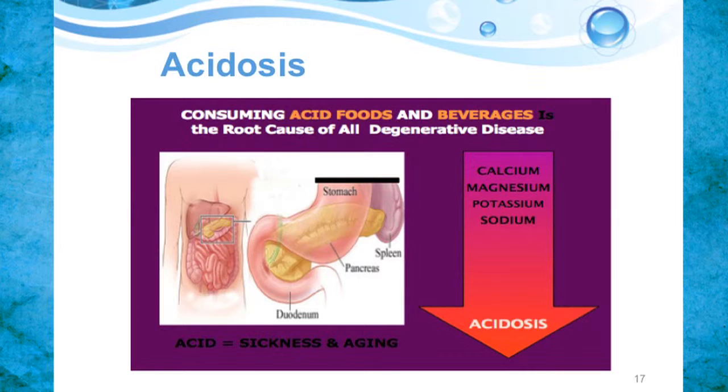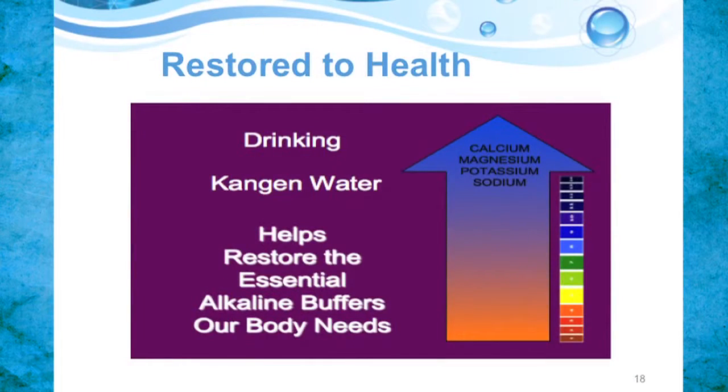In order to deal with this, the body strips calcium, magnesium, potassium, and sodium from your connective tissues, joints, and bones. So consuming acid foods and beverages really starts to affect the digestive system. We start to strip calcium, magnesium, potassium, and sodium. Drinking Kangen water helps because we load up your bloodstream with all these alkaline minerals and make them extremely bioavailable.